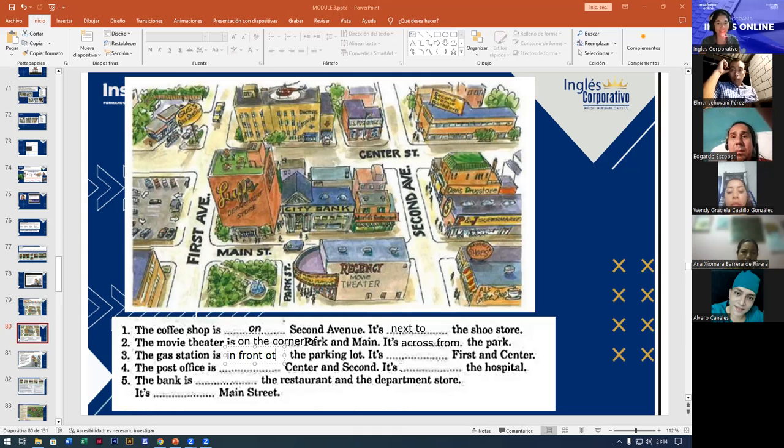What's the other reference? First and Center. So that means that it's on the corner of? On the corner of. That will be the gas station. It can be on the corner of, or also it can be on, sobre esa avenida y esa calle. So it can be also on. So let's see, it's on.